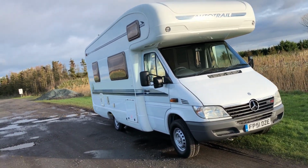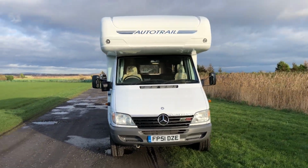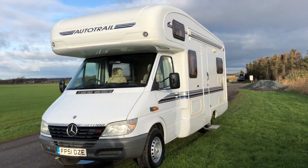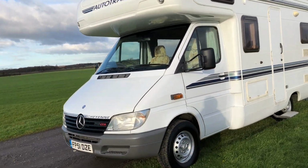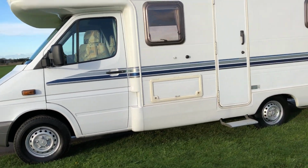Well, here we go again, folks, with something very nice. A 2001 Autotrail Cheyenne. It's an absolutely magnificent example based on the Mercedes turbo diesel 2.1 Sprinter chassis.